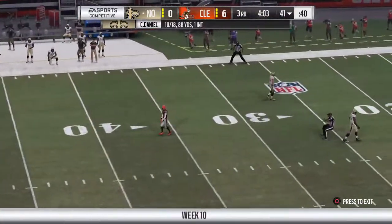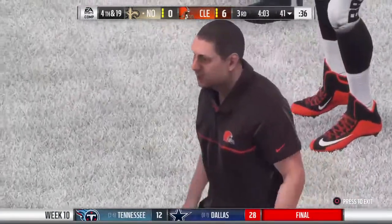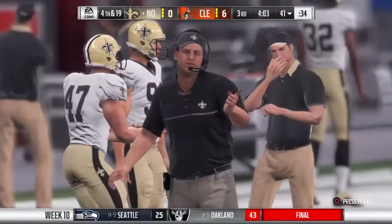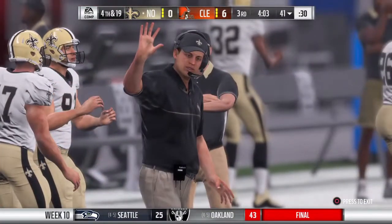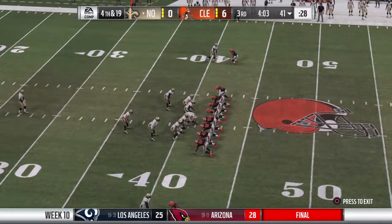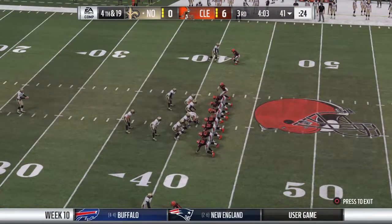And he fires one, but incomplete. Another drive comes and goes. Still nothing on the scoreboard. Yeah, and when the second half comes, you know, it's real easy to get discouraged and wonder if you're ever going to get things started. You just got to fight through it. Got to keep pounding away. Here's Thomas Morstead now as he's on to punt for New Orleans.